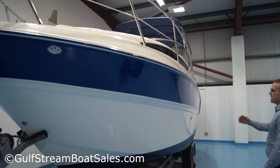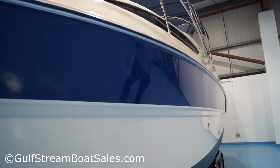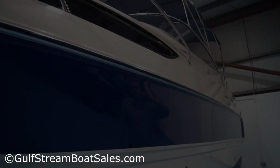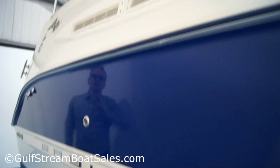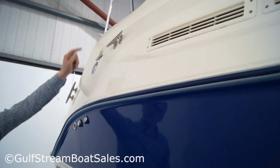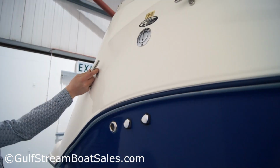So she's got the blue hull colour band, which is in lovely condition. Rub rail and stuff's in nice order. Gel coat above the rail is in beautiful shape. Coming on back, the Bayliner badge is in good order. Engine room vents are perfect. We've got this additional little stainless steel cleat here in the same location as we have on the port side. All the factory cleats are solid and secure.